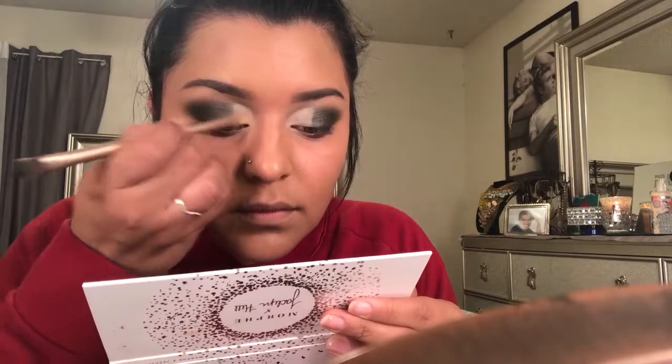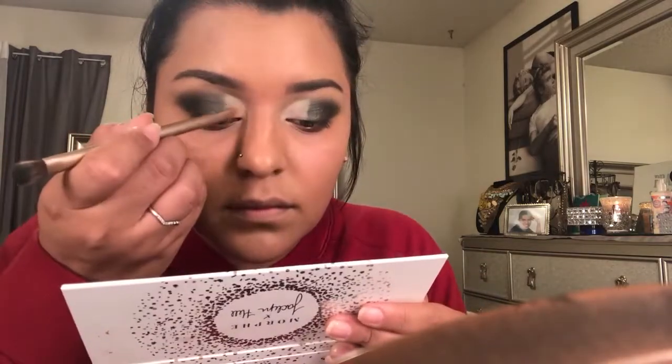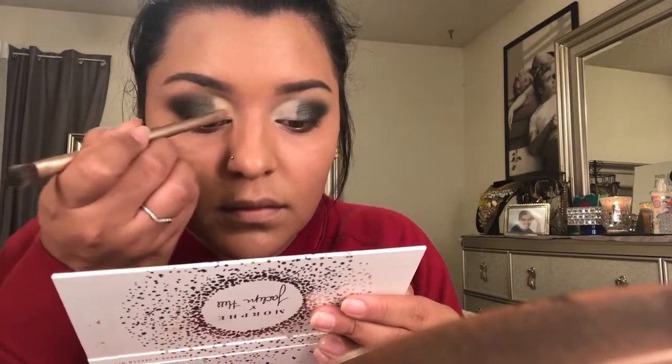Now switching back to the Armed and Gorgeous, I'm going to use this gold shimmer to apply where I did the cut crease, and I'm actually very surprised that I did not need to use Fix Plus on the shimmer color, because as you can tell, it was quite pigmented.